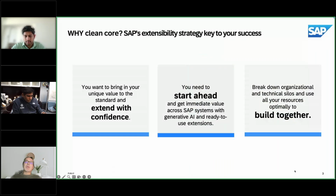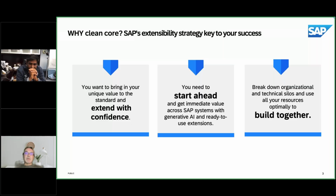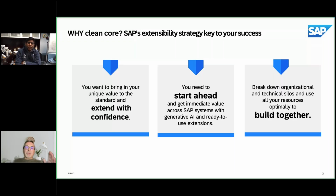So why Clean Core? What problem are we trying to solve? With the move to the cloud, most companies are trying to run standard software as much as possible, but every organization will still have its own unique needs for individualization of the standard process. So you would like to extend the existing standard process, but with confidence. You would like to stay ahead of your competitors and have state-of-the-art software for your daily needs. And probably you would not think in silos, department by department, but proceed overall in the solution that you would like to have.